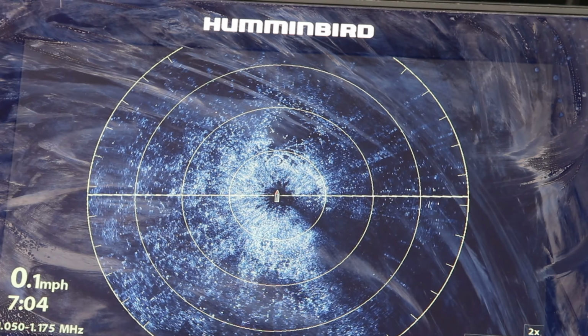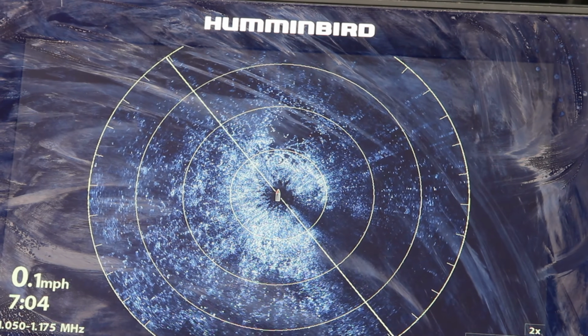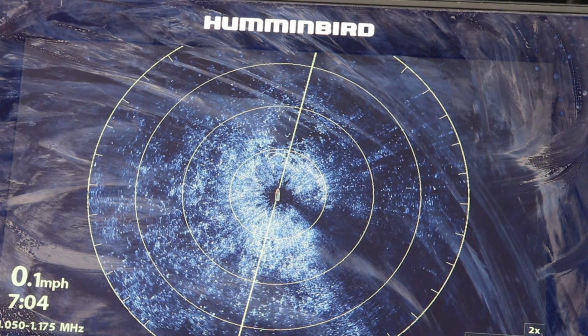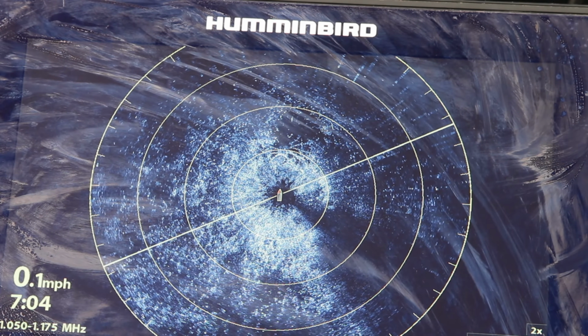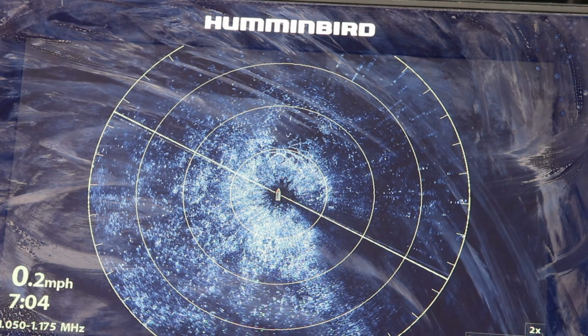But the good news is it's stationary. No matter if you have a lot of waves around you, no matter if you're moving, it's still going to show you everything that's down in front of you. No matter which way your trolling motor's going, that is a stationary graph. That is a stationary transducer. So no matter what's happening, it's still going to show you what's going on in front of you.